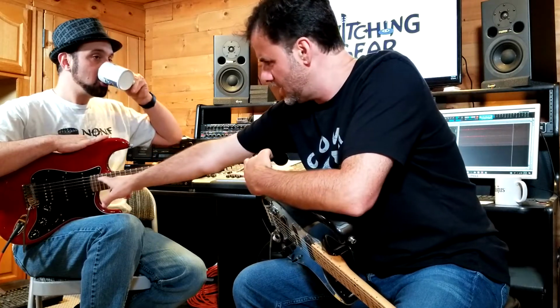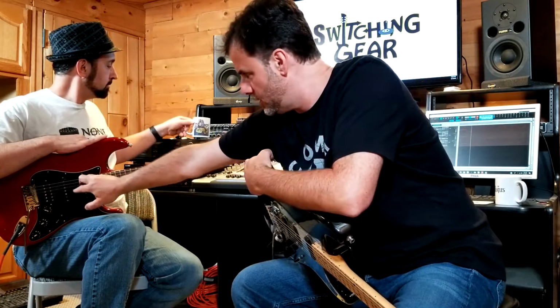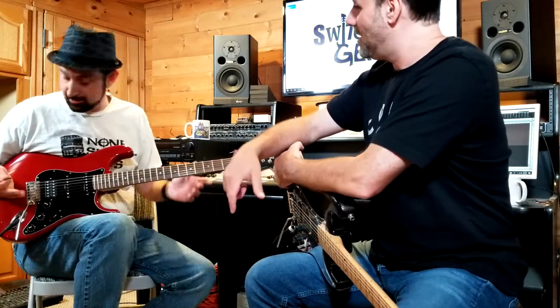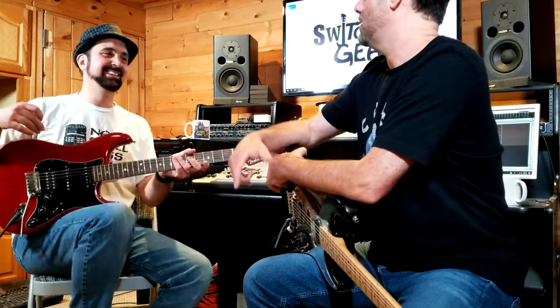It came with an Atomic humbucker, and these were what they called the Tex-Mex single coils, which are still there. I never changed those out, but I did swap out the humbucker. It sounded good. It didn't sound great to me. So what did I put in there, Craig? Tone Zone, maybe. Yeah, as a matter of fact, I did put a Tone Zone in there.